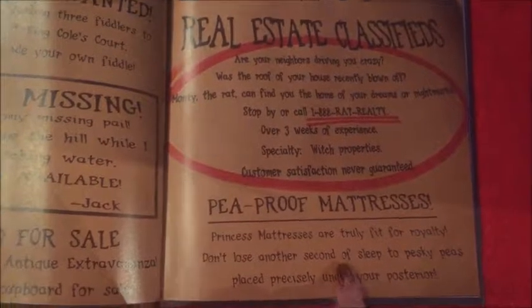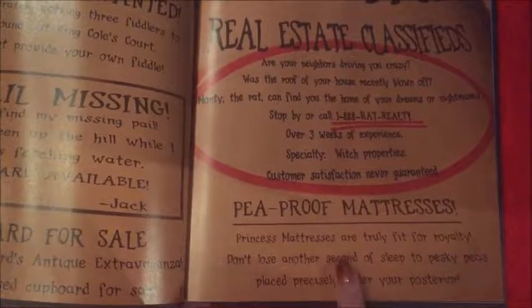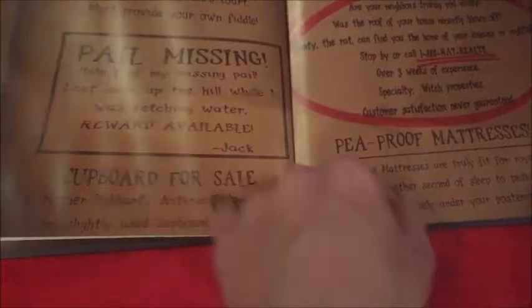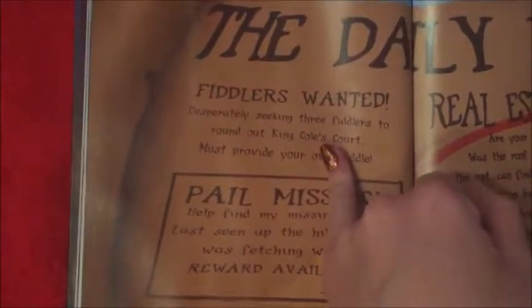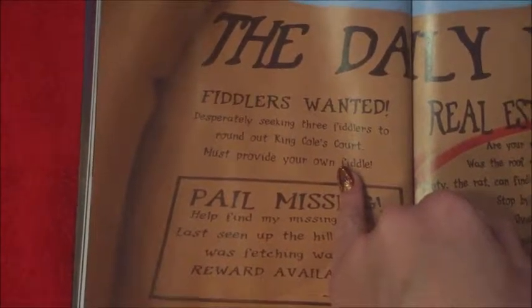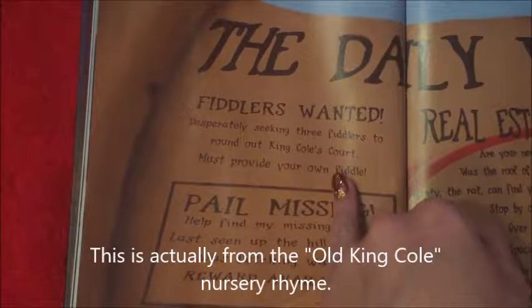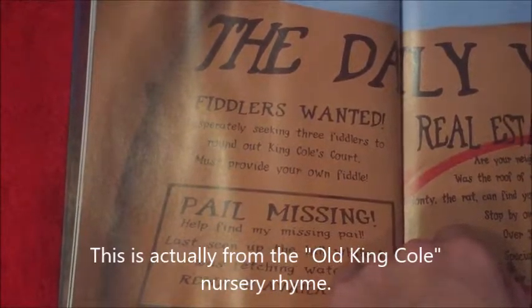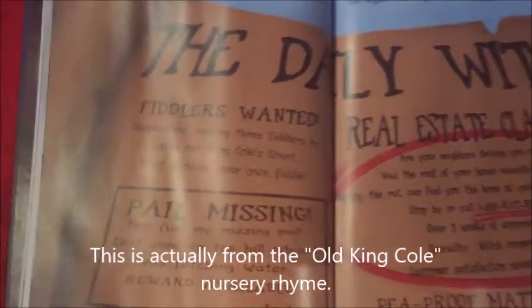Sorry, I can't pronounce that. So, this is from The Princess and the Pea, which is a classic fairy tale. This is from Jack and Jill. This is from Old Mother Hubbard. And then this one is from the Fiddlers, King Cole's Court. I believe it's from... I can't remember. But I know that they're all based on fairy tales.